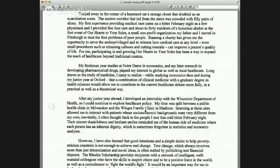Here we get, again, a story, but it's a little bit more of an emotional story, though it's not told in an overly emotional way. It's really meant to introduce a really significant experience the person has had. And this was something the person started in pre-college, and so maybe that's why it comes up first. Again, this story introduces the theme right here at the end, a way to expand the reach of healthcare beyond traditional centers. And then we see, the person then became interested in global healthcare.